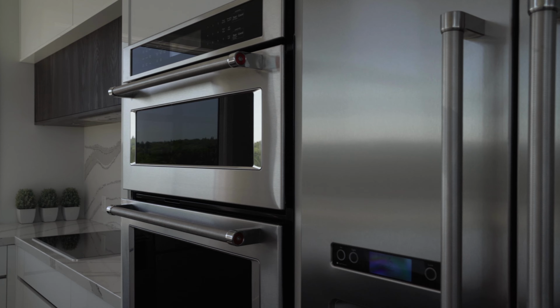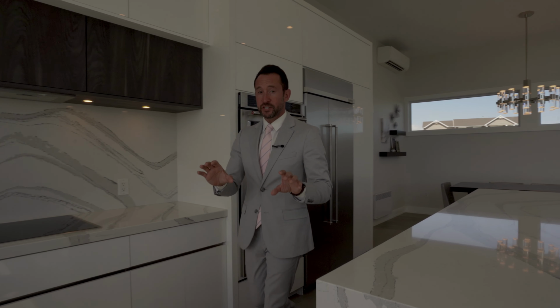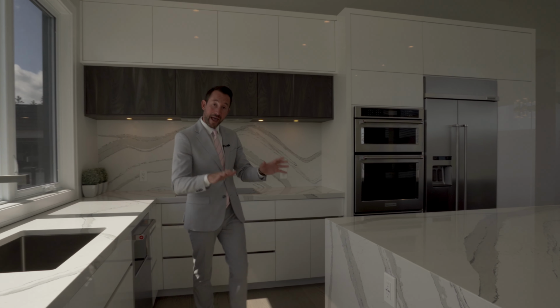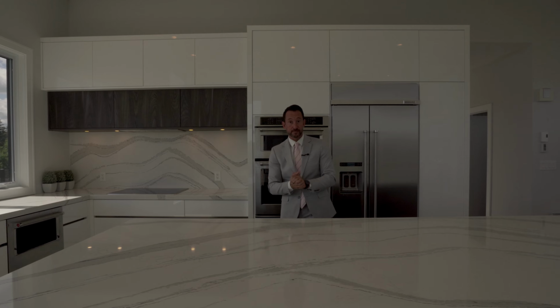This kitchen is stacked with top-of-the-line KitchenAid appliances. It's not surprising why quartz has become so popular in recent years. Here they've got the 2-inch thick Cambria Britannica countertops that have the matching waterfall edges on both ends, as well as it's matched on the home's backsplash here in the kitchen.